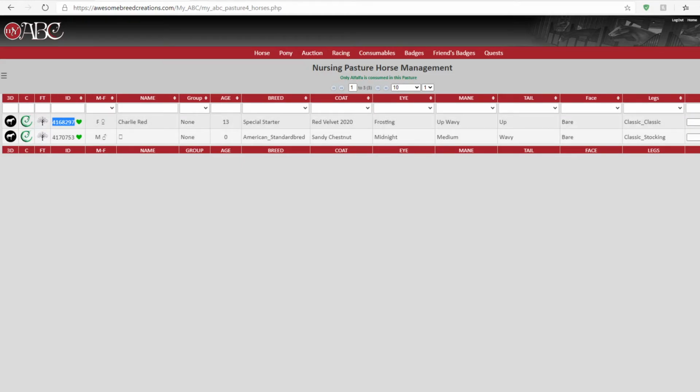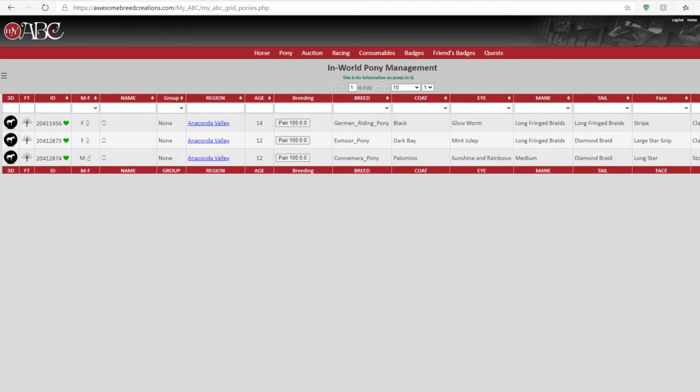This is where you can send your horses. So I can send her to Second Life because she's nursing, but everything else I can't. And basic racing and advanced racing. These are for racers, which I never use. Same thing with the ponies, in-world ponies. As you can see, these are my in-world ponies.